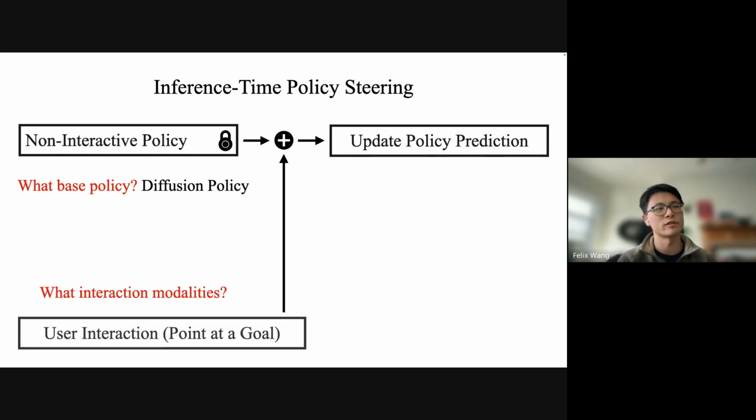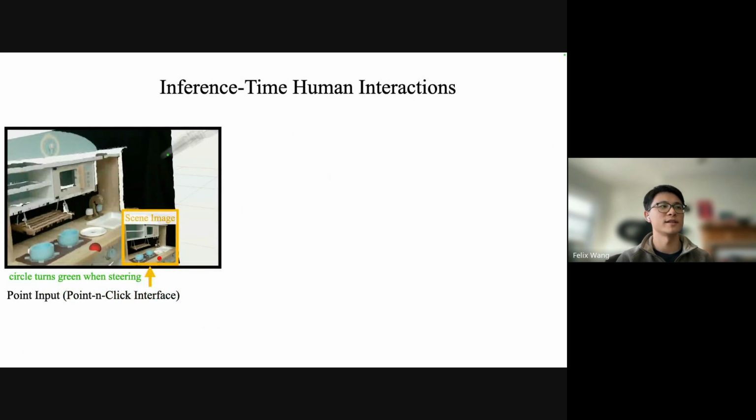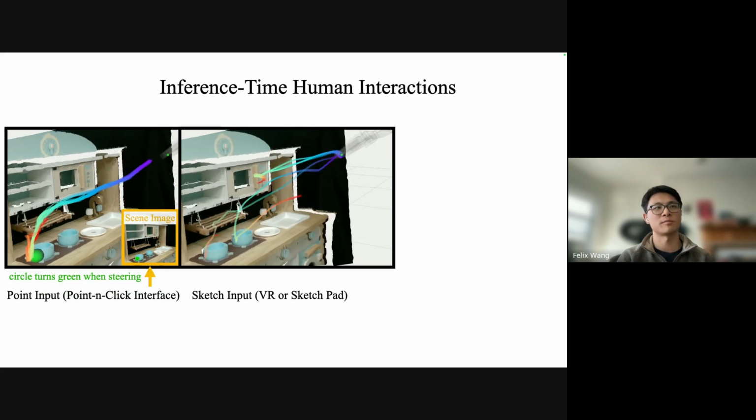And then the kind of user interaction we want to consider in this work is threefold. One is a point input. Let's say we have a user choose a pixel in the scene image and then map that to 3D space. This is a good way of indicating point goals. But when the user has continuous preferences, we allow users to generate a sketch, such as using a VR controller or drawing the 3D trajectory on a sketch pad and then mapping that to 3D space. So this is a way to indicate continuous preferences.